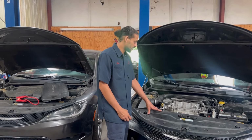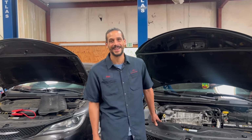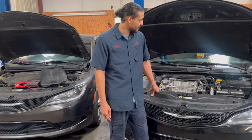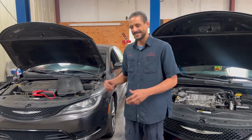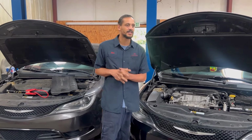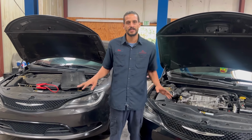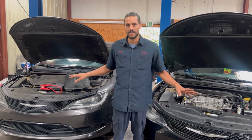What would you say to somebody who wants to buy this car? Stay away. Go Honda or Toyota. If you can't afford that, get a Mitsubishi, an older model. I don't know too much about the newer ones. I don't really see them in my shop, so I guess that's a good thing. Out of the two, it's hard because they're both good cars. I'm not knocking either one of these cars.